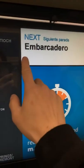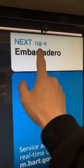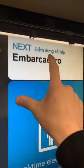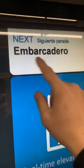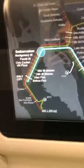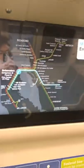That is what it looks like. And the next stop will be the different languages from there. See? I stop. Now it's at Embarcadero. See? This is what it looks like. So basically almost at the Embarcadero right now. It's going down.